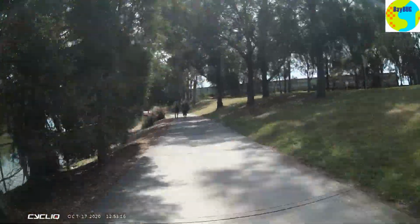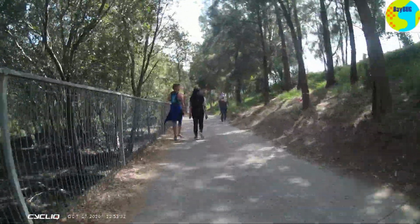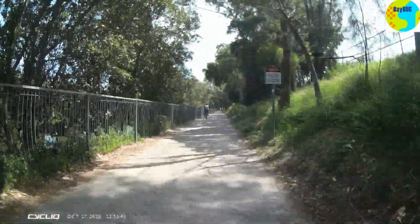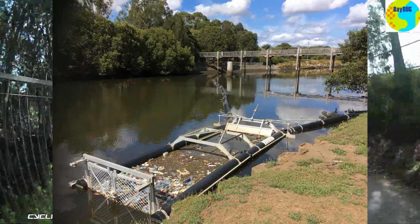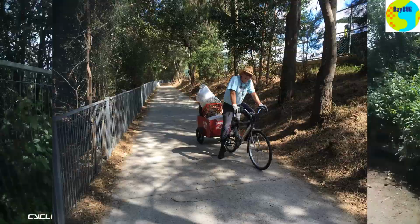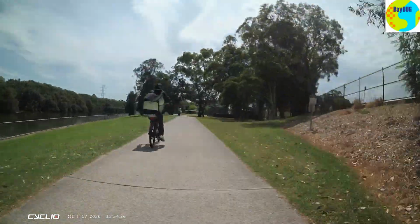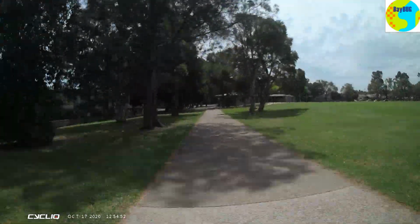Now after this section, there's a lot of mangroves, and the mangroves collect a lot of rubbish that gets washed down the river. You will occasionally see, if you look into the river, these big traps to collect the rubbish. But there is a local environment group called the Mud Crabs, who you'll sometimes see on weekends dragging rubbish out of the mud. Now they use a trailer attached to a bicycle to cart the rubbish away, and if you see them, give them a thumbs up.